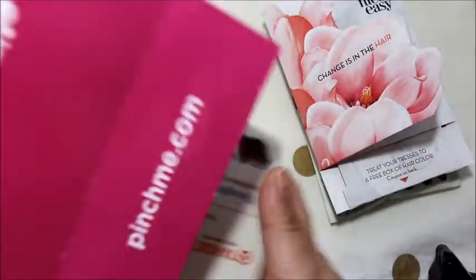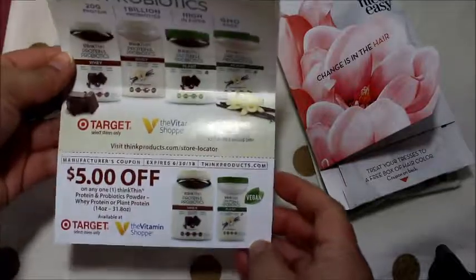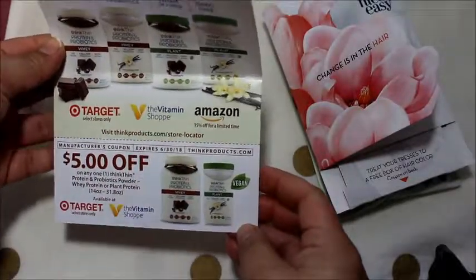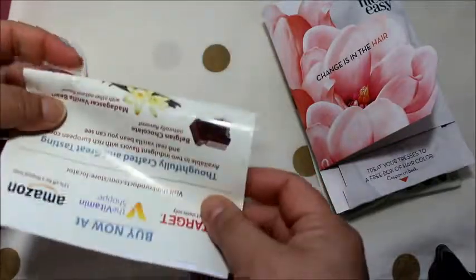Next sample. I have a $5 off of the thinkThin. You can use it at Target and the vitamin shop. It's very cool.